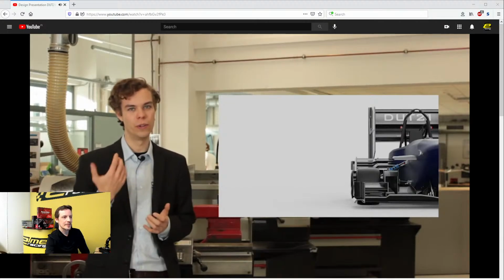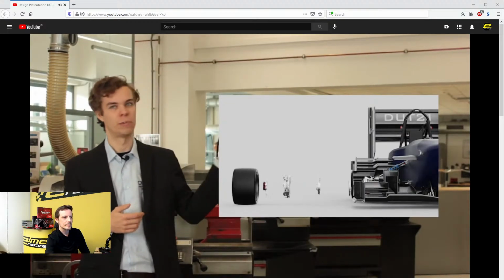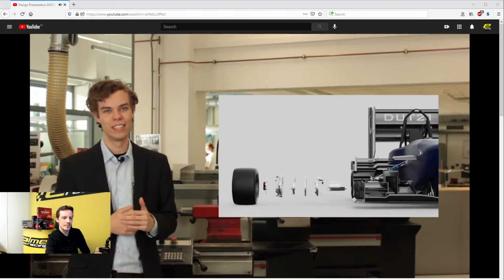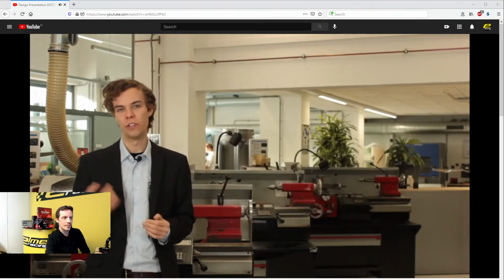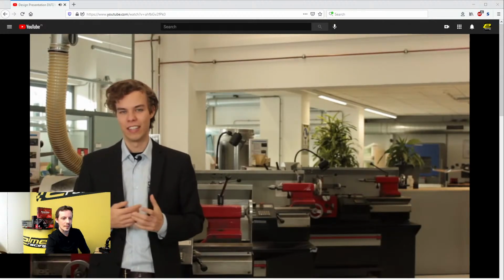Transferred from motor to wheel through the planetary gearbox. So here. Because each of the motors can be controlled individually, it opens new possibilities for the vehicle dynamics department.